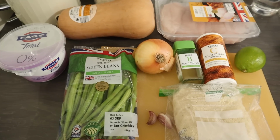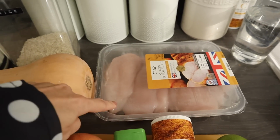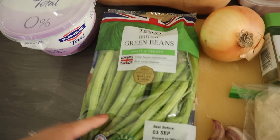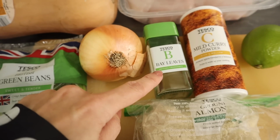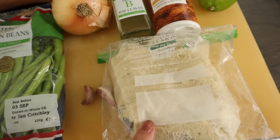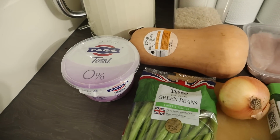This is everything that you'll need to make the chicken curry. So you'll need some chicken breast or prawns, or whatever protein that you want to use. So I'll probably use around 3 chicken breasts, around 200 grams of butternut squash, which I'll obviously peel and cut, some green beans, just got a packet of green beans, 1 onion, a couple of bay leaves, then you want around 2 tablespoons of mild curry powder, and then around 50 grams of ground almonds, and then a couple of garlic cubes, a lime, and then rice and yoghurt to serve.